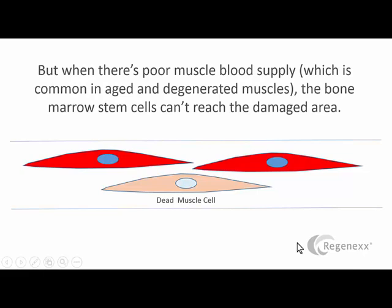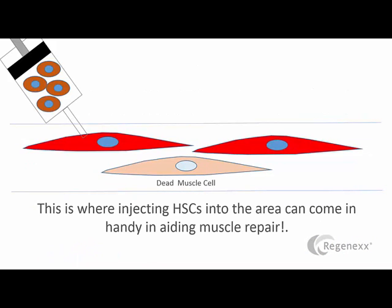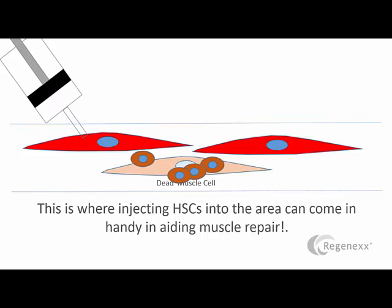But when there's poor muscle blood supply, which is common in aged and degenerated muscles, the bone marrow stem cells can't reach that damaged area, and basically they just sort of go on by. Now, this is where injecting HSCs into the area can come in handy to aid muscle repair, which is what we do in a precise stem cell injection.